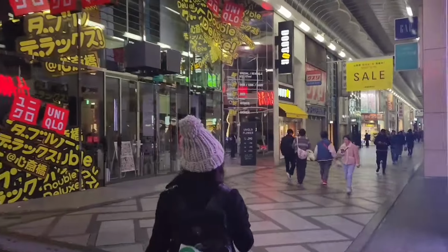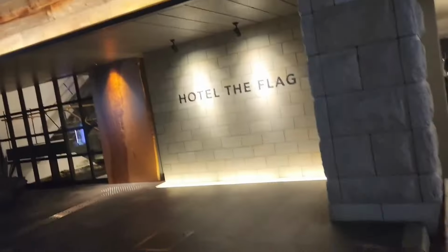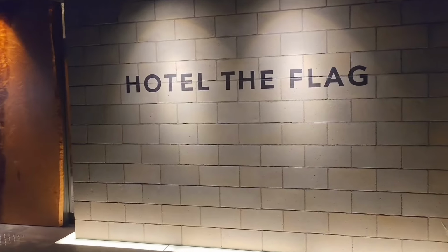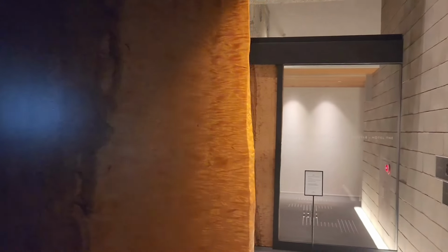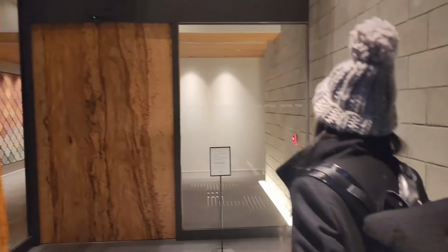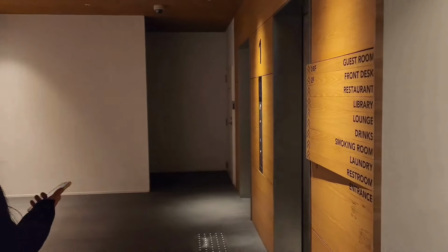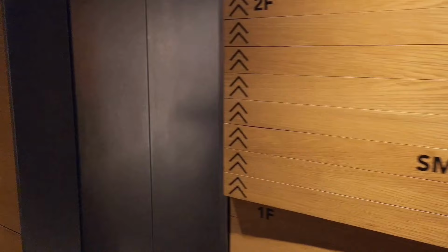And then, yeah, we're at this shopping center, which is actually close to the hotel. But we're staying at this hotel called Hotel The Flag. So this hotel is actually pretty cool. Very cozy place. It's kind of central to everything. A lot of shopping, a lot of restaurants and all that stuff.